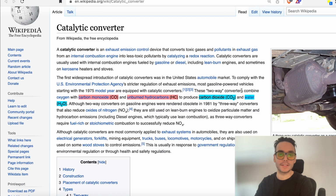One argument against the demand for platinum could be, okay, we're going green. There won't be as many fuel-based and hydrocarbon-based vehicles in the coming decade, so the use case of catalytic conversion is going to become obsolete. There's two things to consider.